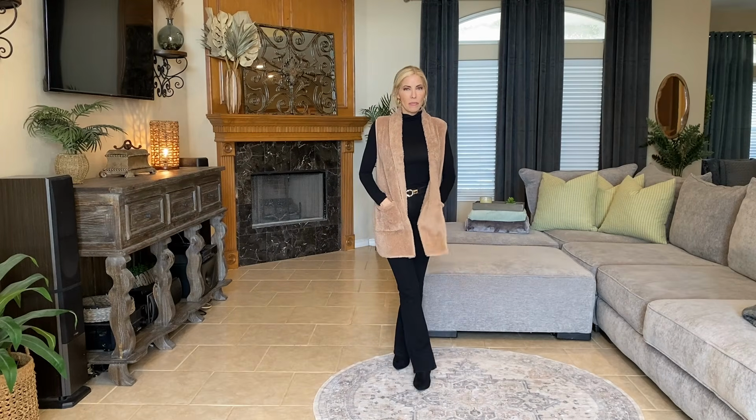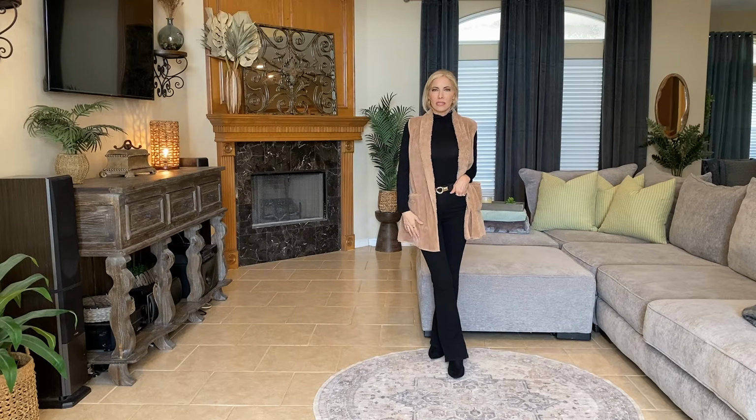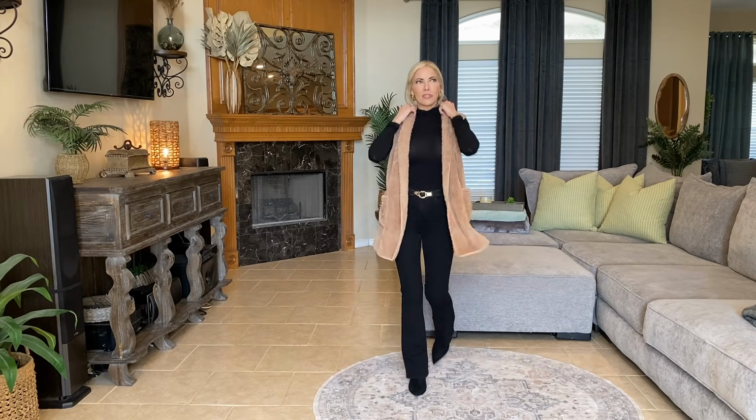I just love it. You could also go like this. Look how cute this is. This is actually from Amazon. Hopefully it's still available. I think it is. I think I did check on this one. This is such a cute look, and it's so easy. Just monochromatic, and then throw this little sleeveless vest on. This almost feels like I'm wearing a big scarf, you know? I love this look. I think it's so cute. I love the color.